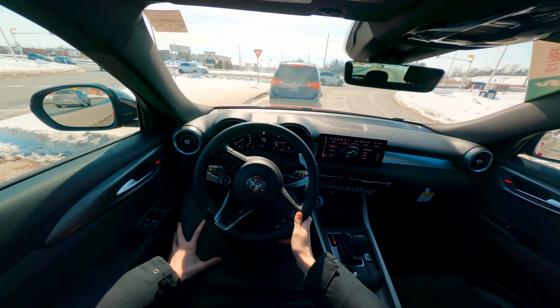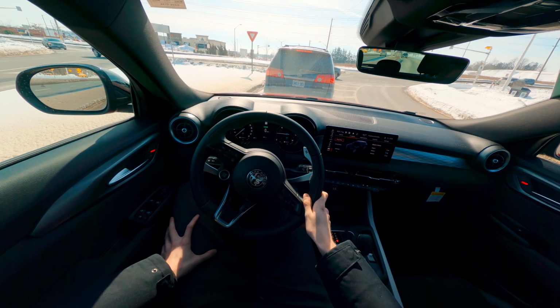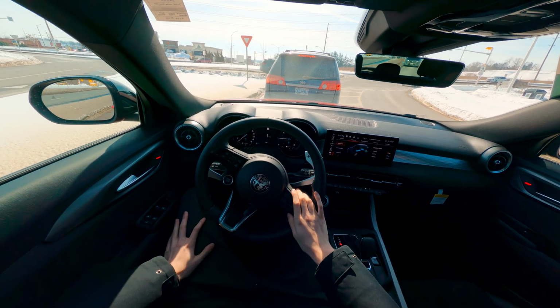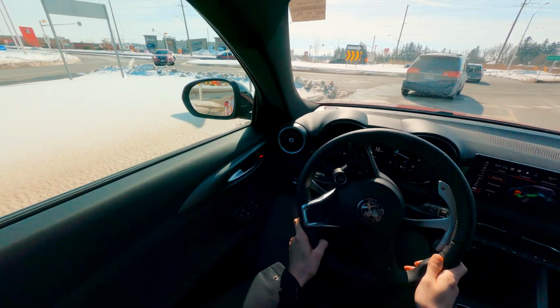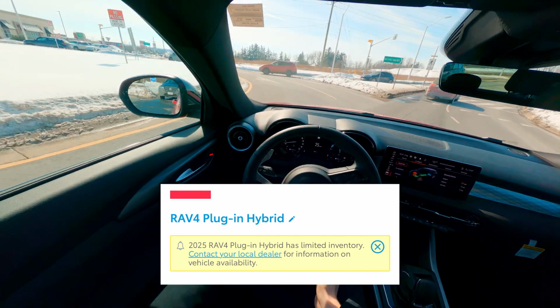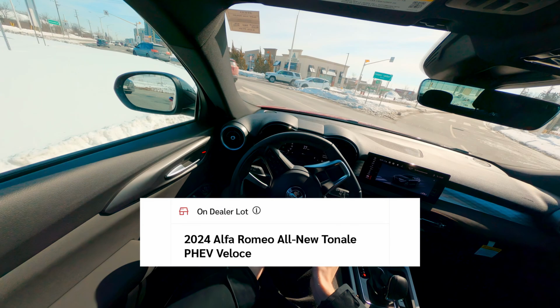And I gotta tell you, I think I'd have this. At least for like a lease or something, I think the Rav4 would be the smarter option to own outright, just because of their resale, and Alfas don't historically do the best when it comes to depreciation. But Toyota has a massive wait list, and I can tell you almost for certain that Alfa would happily have you right now.